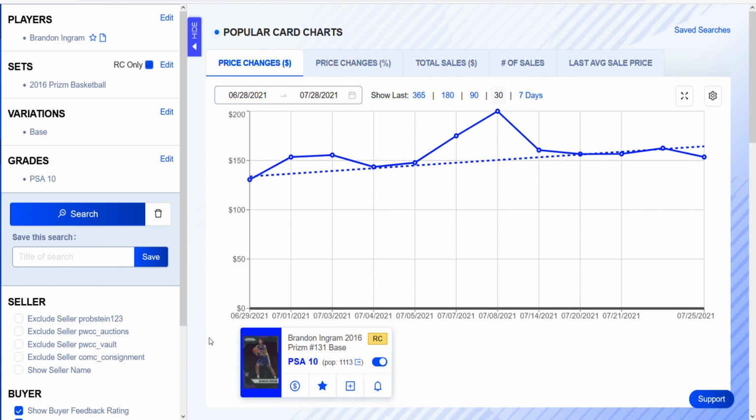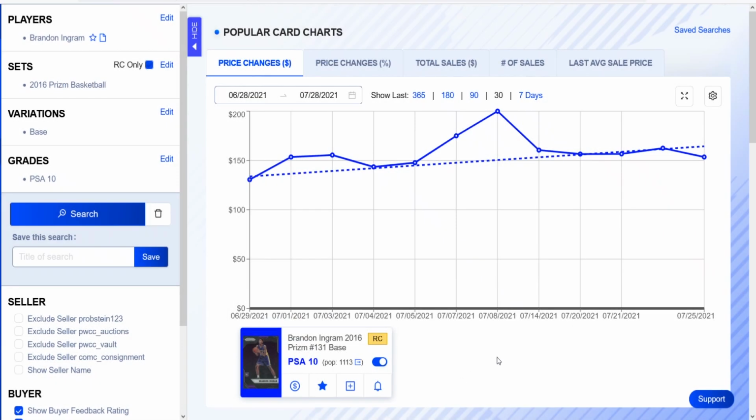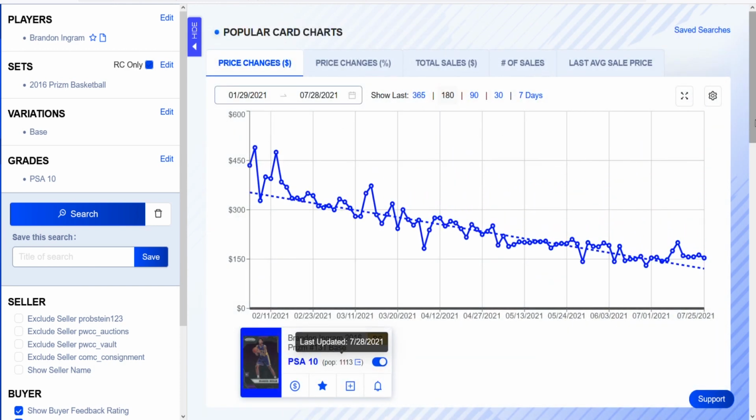Ingram has quite a few rookie card options, but I want to focus on his 2016 Prism base in PSA 10. Unlike other recent rookies, the population count on this card is relatively low, with only 1,113 currently in PSA 10. Looking at this card over the last 180 days, we see that this card is down about 65%.